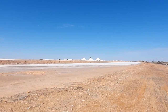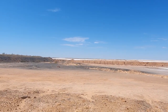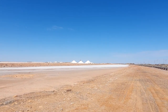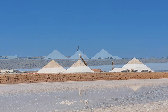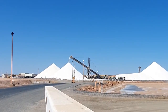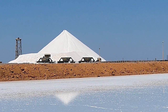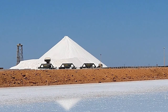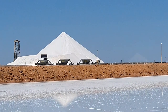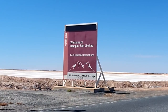There we go, Port Hedland and their salt factory. Salt producing. Produce it from over here. There's a few hectares of salt plains and the stockpiles. Welcome to Dampier Salt Limited. And there we go, we've got the loader there loading it into the bulk truck there. Certainly a decent sized loader, won't take too many of those shovel loads to fill up one of those hoppers. Coming from those fields over there.